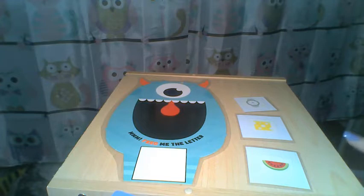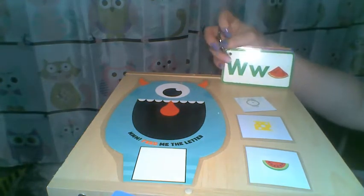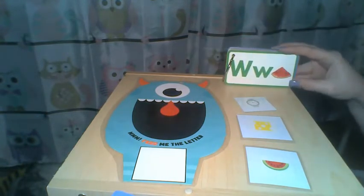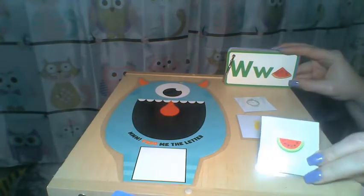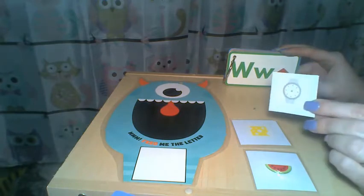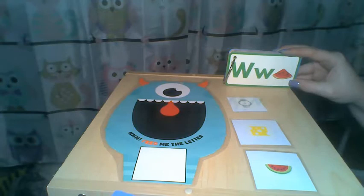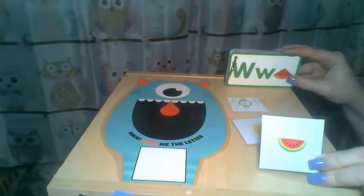So these things have to start with W. So I'll put the W right here so you can see it. And you're going to tell me, is the monster going to eat the watermelon, the cheese, or the watch? Which one starts with W? Is the monster going to eat the watermelon?